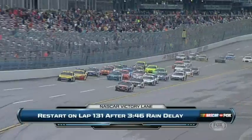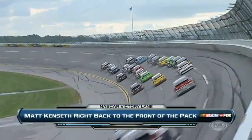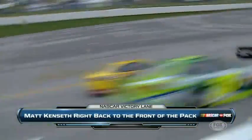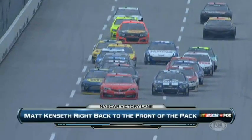On the restart, yeah, I think when they dropped the green flag, these guys weren't sure when the next rain was going to come. So they ran these last 60-some laps like it was a 25-lap heat race at your local track. This rain was a mystery today. The showers were popping up all over the place, so you never knew what was going to happen in the skies or on the racetrack.